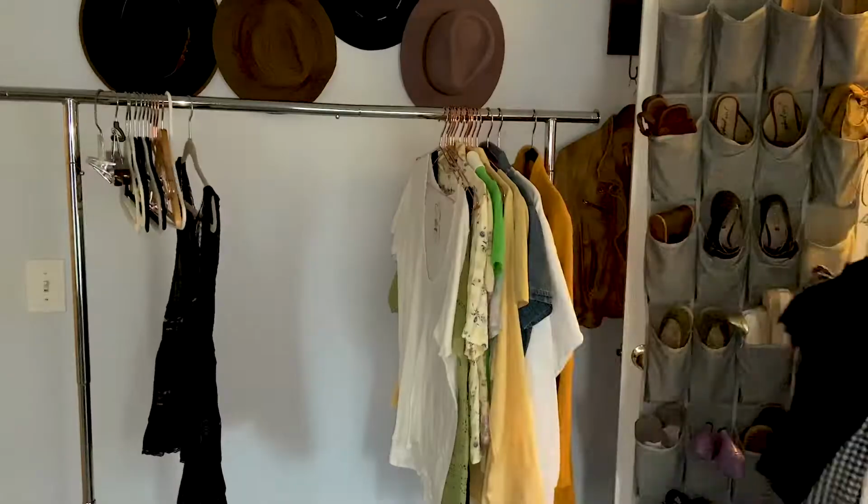Getting rid of the bulk of what's on these racks. We're gonna pull everything out here, look through all of it, make sure that it's stuff that I'm still gonna love, and if not, I'm gonna sell it or donate it. So let's do it.